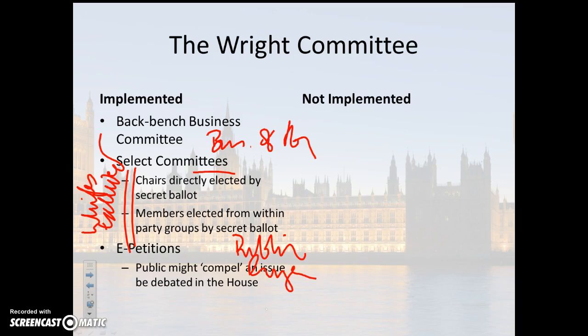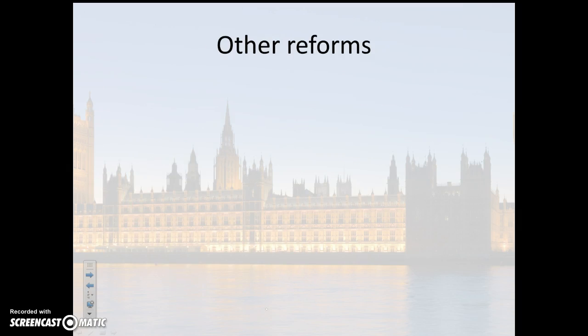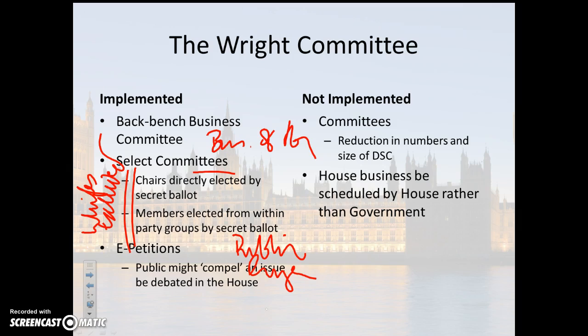E-petitions, well, we kind of covered those when we looked at debates. Sometimes they're good, sometimes they're not. Certainly a public airing for all of these things is never a bad idea, but that doesn't necessarily mean that anything's going to change. And really, that's what we're looking at here. The Wright Committee report did recommend that there should be far fewer select committees and that there should have fewer numbers. That didn't happen. It also said that House business should be scheduled by the House rather than by government, and that didn't happen. And so pretty much, you know, was that a win? Was it a lose?